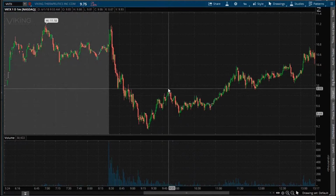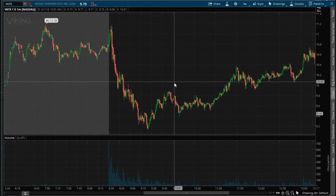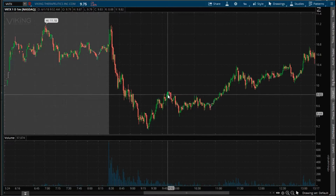Because if I get in close to 10, then in this case, I got in right here at 9.80. Almost top ticked it. I'm risking 20 cents to make 80 cents. That's a great risk reward. I'll take that night and day. And the only reason I was comfortable in this is because of the size that I took.